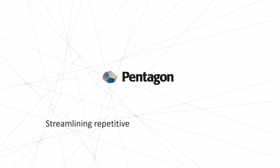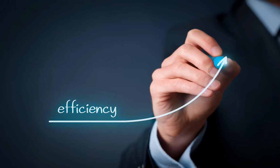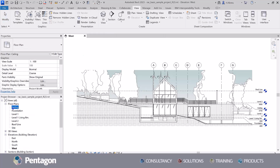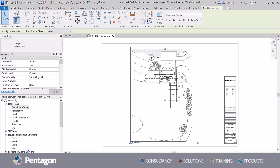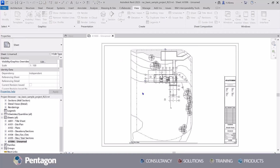I'm going to talk about only one of many ways our team can help you eliminate repetitive tasks and improve efficiency while aligning with regulatory requirements. Large-scale BIM projects involve the creation of huge documentation packages for various stakeholders and their needs. This is typically a dull and quite time-consuming task.